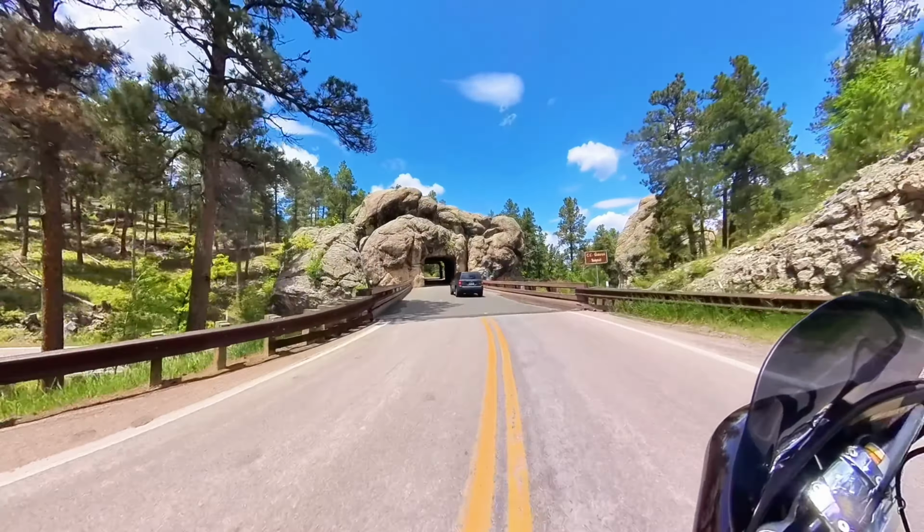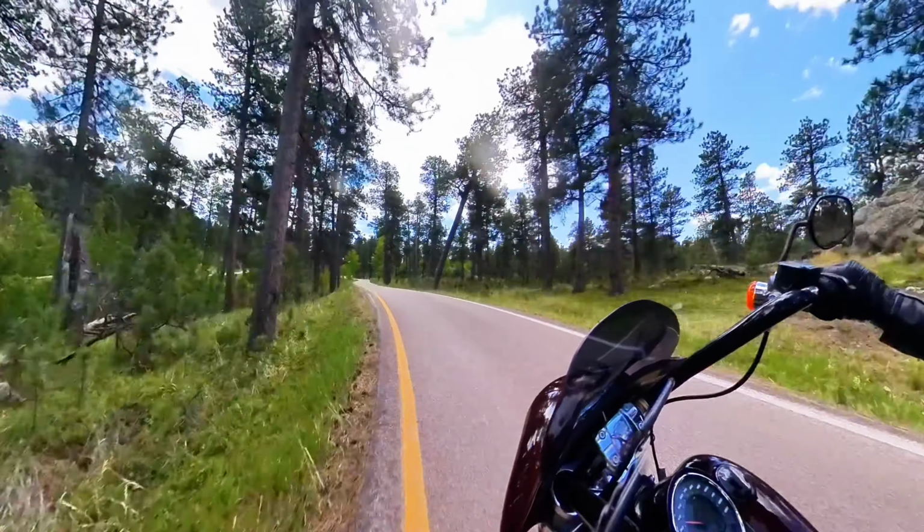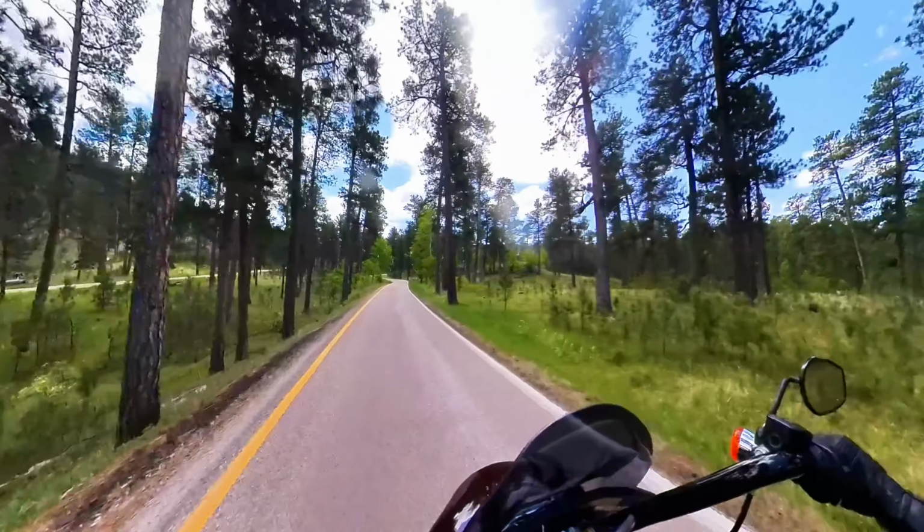If you've not ridden Iron Mountain Road, what I would recommend doing is you pack a lunch, go out for the day. There's two parking areas here on the road where you can get out and go explore. You can look out across the valley and see Mount Rushmore and take photos. There's a picnic opportunity here, a couple little hiking opportunities. It's a great little road, and don't just drive through it without stopping. Get out and see the scenery a little bit.